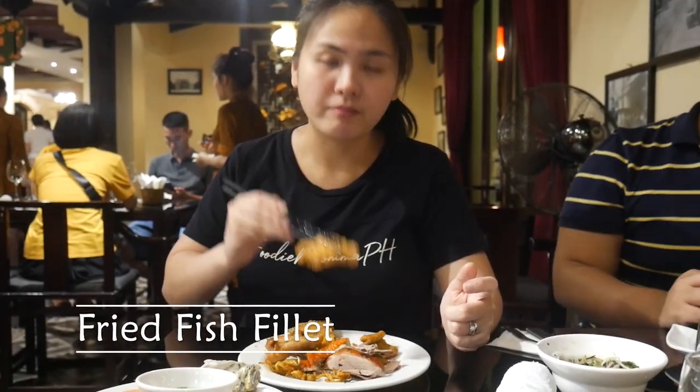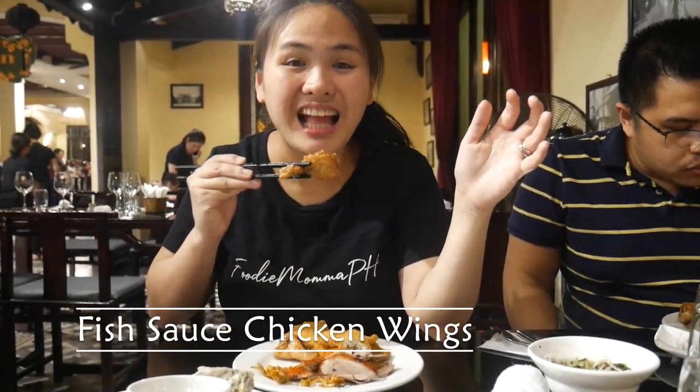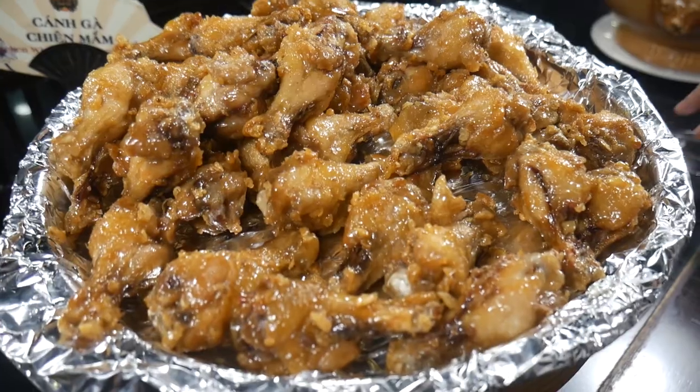Next, let's try the fried fish. This looks like a fish fillet. Oh, I like it. It's fried to perfection. Let's try the chicken wing. I like the saltiness from the fish sauce. Oh, and there's like a honey glaze. This is actually good.